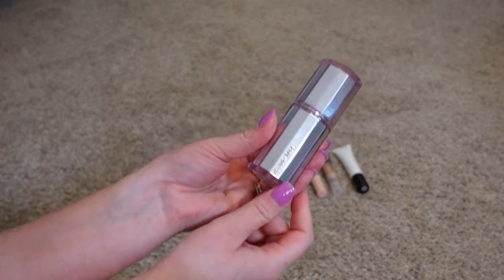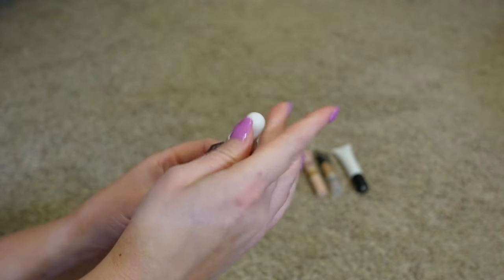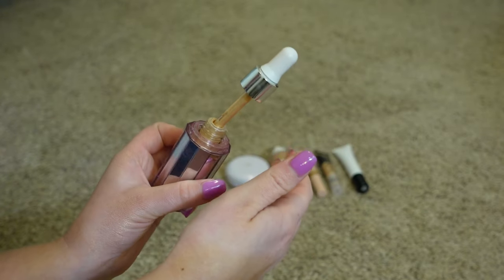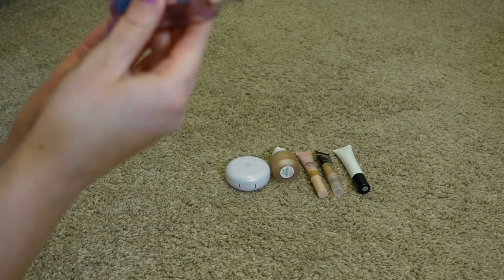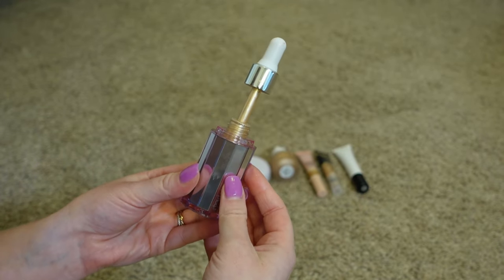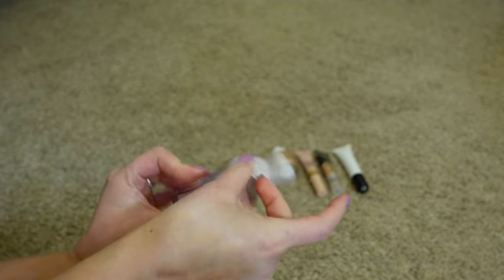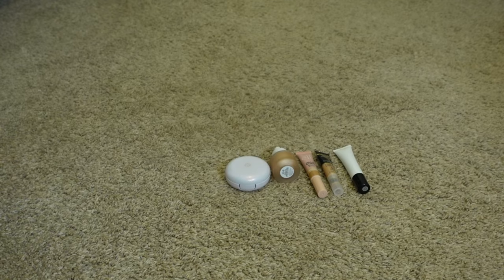So then we've got this About Face Light Lock Fluid. This one comes in a dropper, and I have this in Greek Tragedy, I think is what it's called. Is that what it's called? No, this is Shaken or Stirred. Sorry, guys. It's golden, and I use it when I have a self tan, and I love to use it on my body. And so I am gonna keep it. I think it's really beautiful.